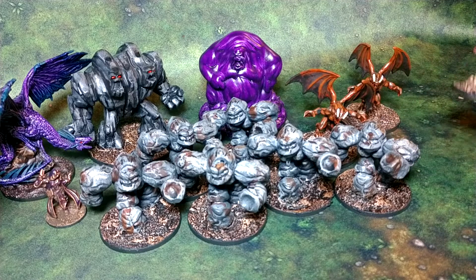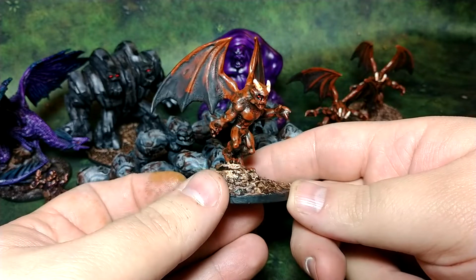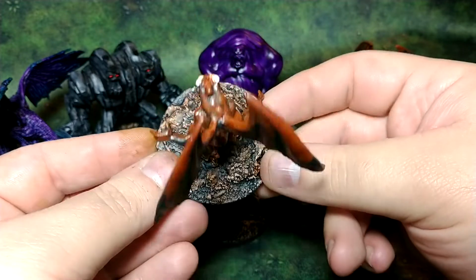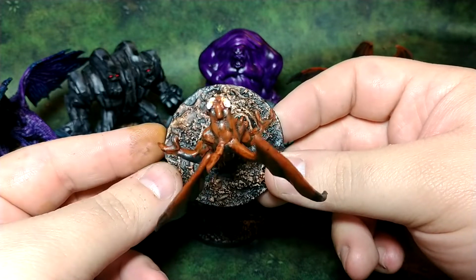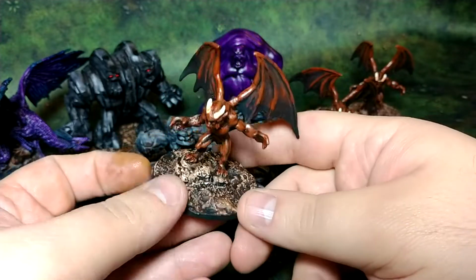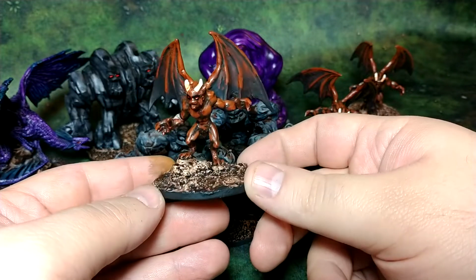Also, from Reaper this week, I believe these are the Bat Demons, and these painted up really nice. They actually have to go on a bigger size base, I think, because of the wings. If the wings are just huge, they just expand so much on this particular model. And this isn't red. It might look red on the camera. This is a brownish red. It's more brown, actually, than red.